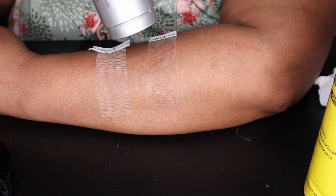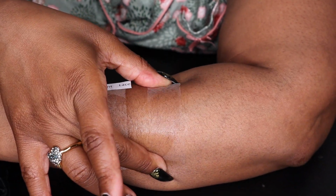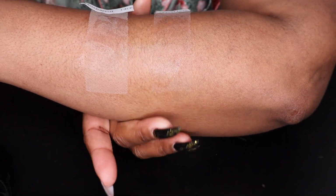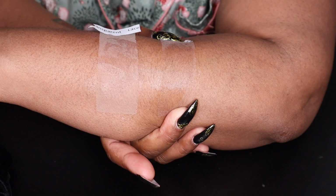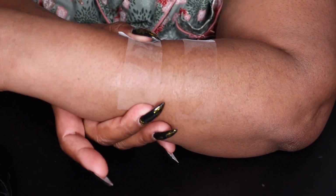I'm giving you all scalp today. Crystal lace is also soft and ventilated. It's see-through and much more durable than transparent lace. Do y'all see what I mean by it lays flat? Are you serious? Yes, yes, yes, I'm serious.